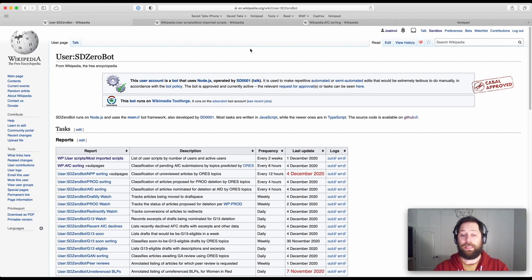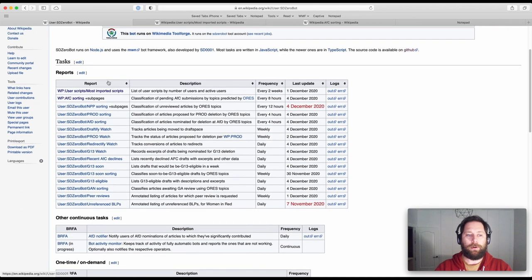Hello everyone! SDZeroBot is a bot that generates a collection of user space reports that streamlines processes like AFC and MPP by sorting articles by ORES topics and by showing excerpts of the lead section. The bot started operating in 2020 and it has a lot of potential for providing insightful lists and summaries for many use cases and communities. Let's have a look at some of the reports that the bot compiles. On the bot user page, if we scroll down you can see the list of the reports that the bot is compiling, with some other information about what they are and when they ran for the last time.